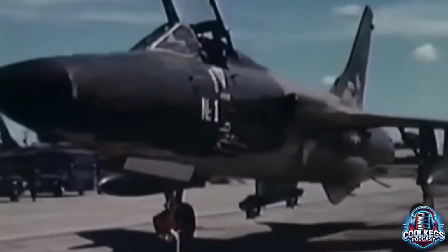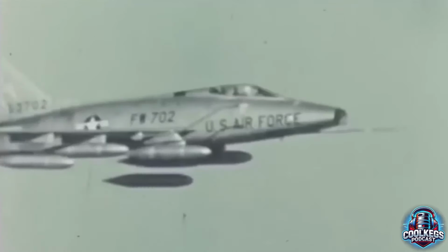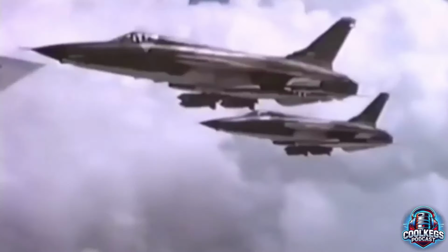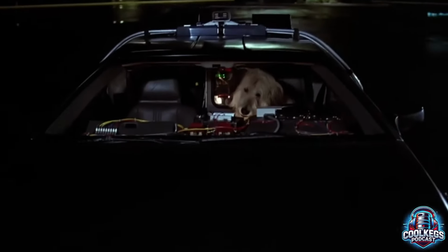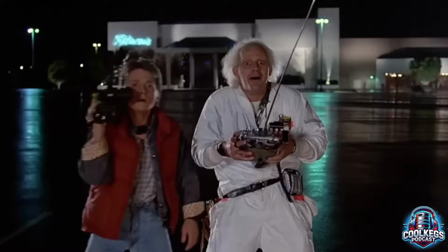So, to wrap this shit up, the F-105 Thunder Chief remains one of the most iconic aircraft of the Cold War era, embodying the transition from World War II era bombers to the modern high-speed, high-precision fighter bombers of the future. When this baby hits 88 miles per hour, you're gonna see some serious shit.